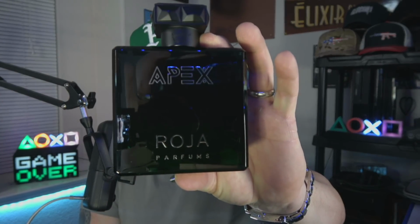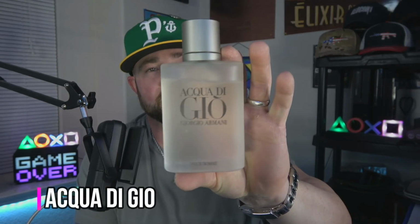I think it's going to be very polarizing for a lot of people, but I personally think it was a fantastic release. During the day, the new Rouge Parfums Apex. Whew, stunner, I'm telling you. And then from Acqua di Gio EDP the night before to the famed original the following night, Acqua di Gio.